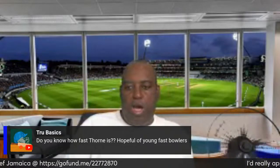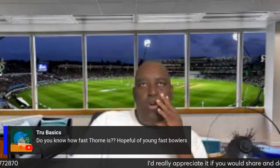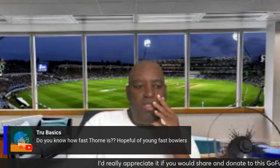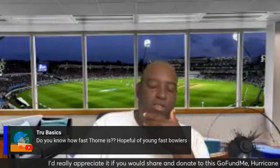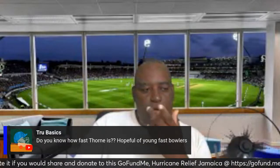Do you know how fast Tarn is? Hopefully of young fast bowlers. No, I don't know how fast Tarn is, but there's Motie coming into the attack. Who was it said that they would have bowled Motie right away? I know someone said that they would have bowled Motie right away. So Motie is coming into the attack.